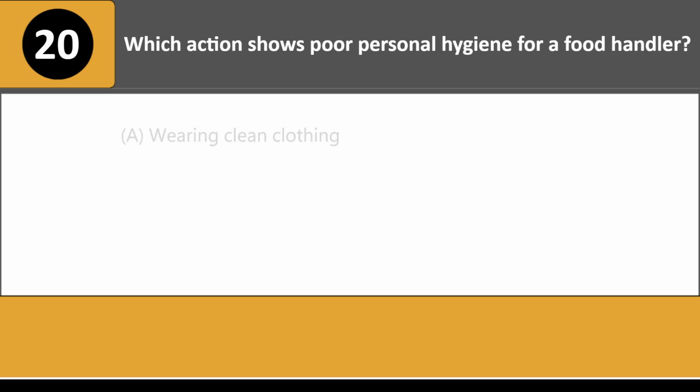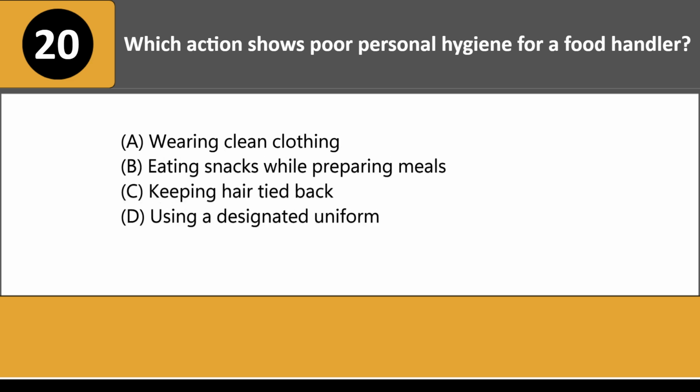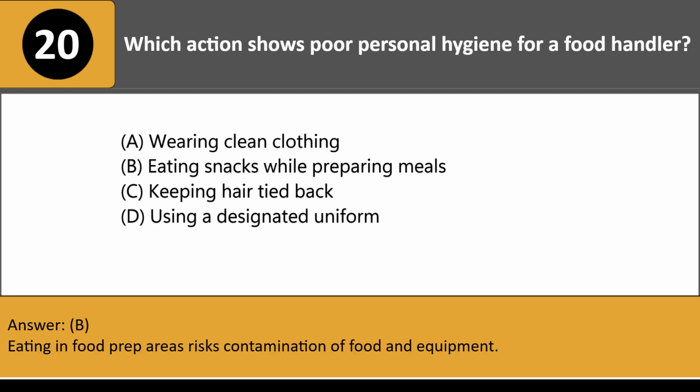Which action shows poor personal hygiene for a food handler? A. Wearing clean clothing. B. Eating snacks while preparing meals. C. Keeping hair tied back. D. Using a designated uniform. Answer, B. Eating in food prep areas risks contamination of food and equipment.